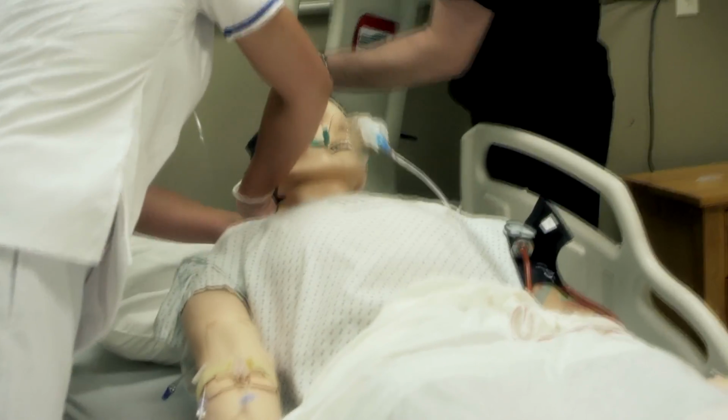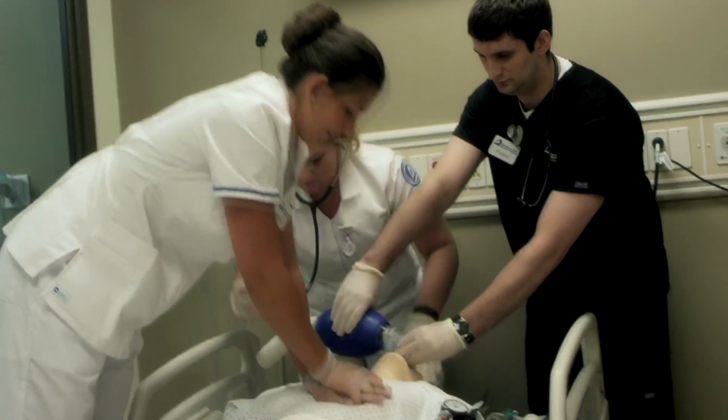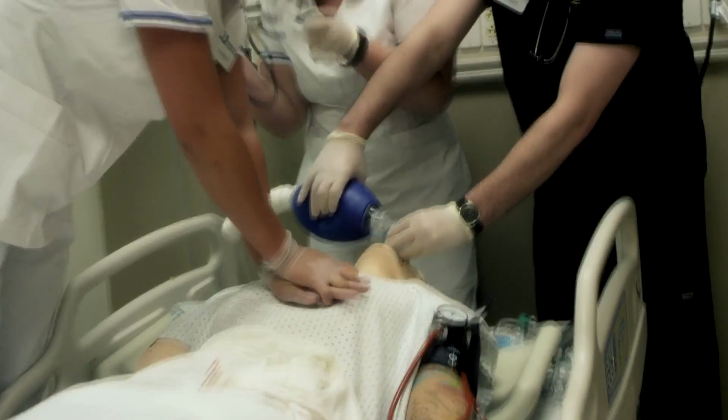Before we practiced doing codes and simulation, I don't know what I would have done if a patient would have stopped breathing in the hospital as a student. I feel much more comfortable if that would happen now.